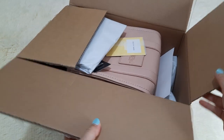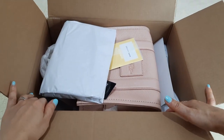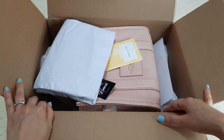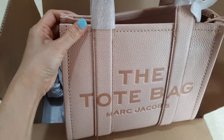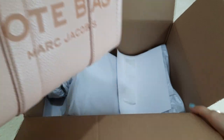As you can see from the box here, yes, this is a bag. I actually wanted the leather one for quite a while, but I did not really buy it because they do not have sales. I have the canvas one ready, but I do not have the leather one. Okay, let me just take out and show you. And look at this. This is the Marc tote bag in mini size. Let me put the box away.